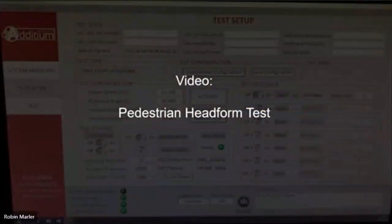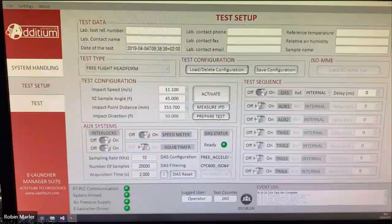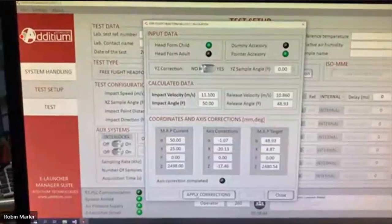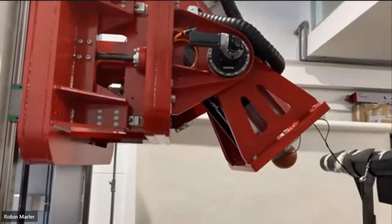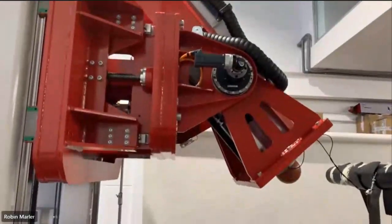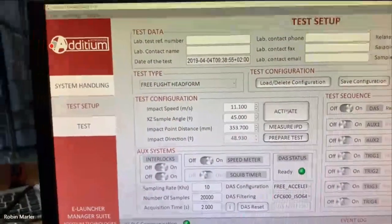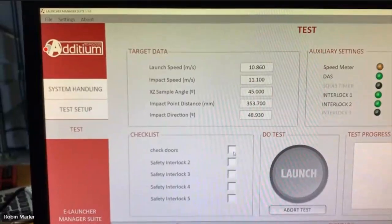Moving on to the next slide, the pedestrian head form test. Here it shows the impact speed and also the angle, which is set at 45 degrees. This is a guided head form test.